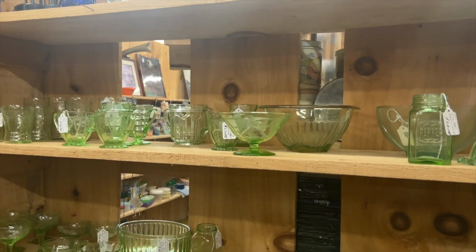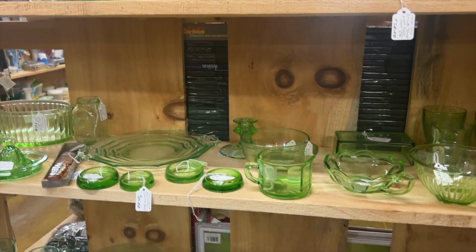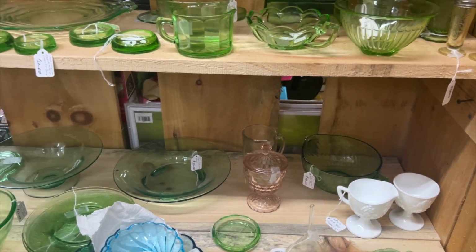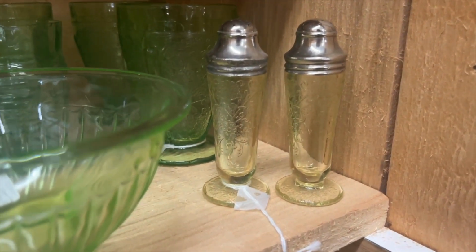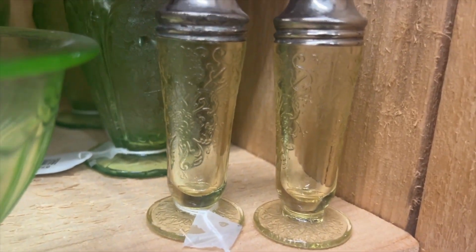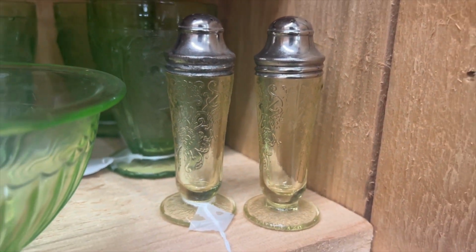I always love seeing Vaseline glass, also known as uranium glass. If you look closely though, I learned this recently. You see this green color? Not all of them are green. This one's kind of a yellowish color, and the yellow ones tend to be older.